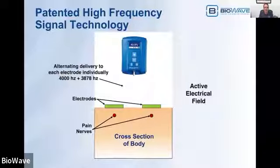We know that high-frequency signals, which we define as greater than 1,000 hertz, can pass through skin into deep tissue, but individually don't necessarily have an effect on C fibers and A delta fibers. What we discovered is that if you add together 2 high-frequency signals, and we're using 4,000 hertz and 3,878 hertz, and deliver them to a single electrode, they will pass through the skin into deep tissue.